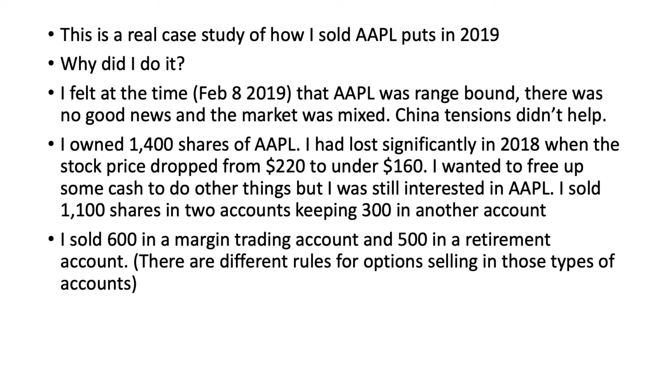So let's jump in with a real example. And these are real trades. This is a real case study of how I sold Apple puts in 2019. Why did I do it?